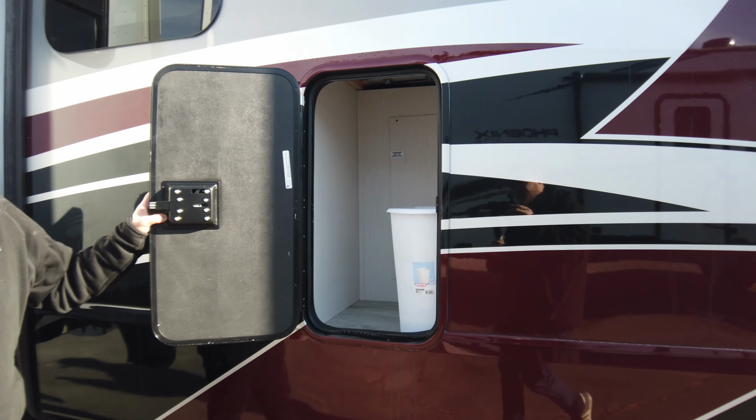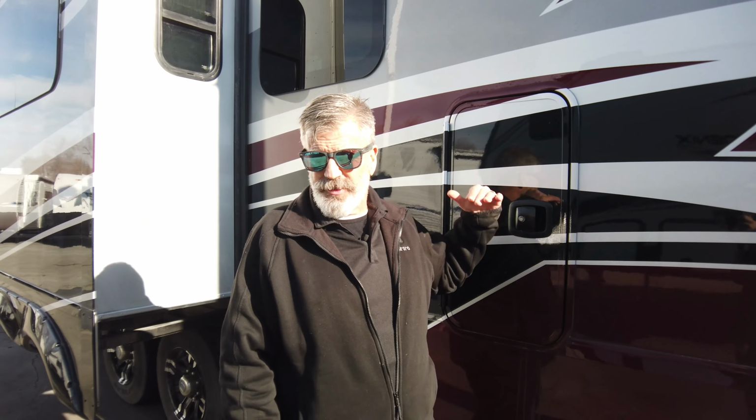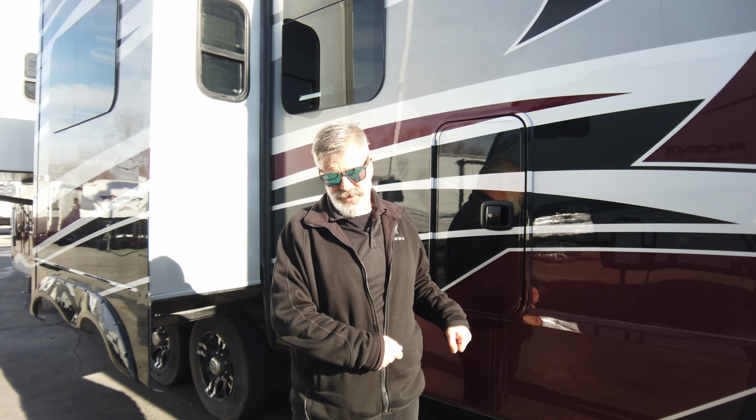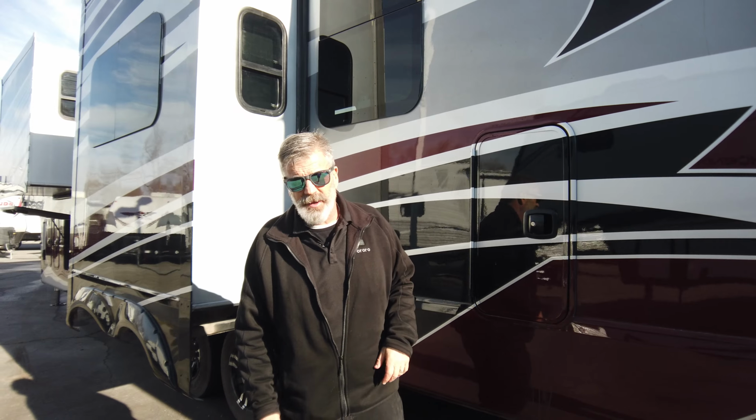Here's where the garbage can goes. So when we go inside, I'll show you, it's got a place where you can just put all the trash down, and rather than having to carry it throughout the trailer, you can just come outside, pull your garbage can out, and go empty your garbage can.